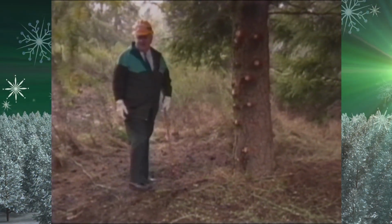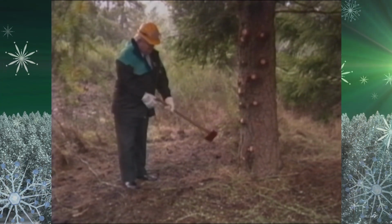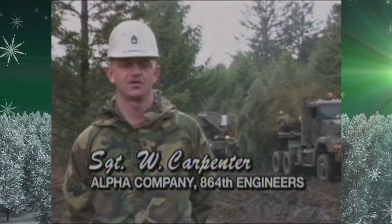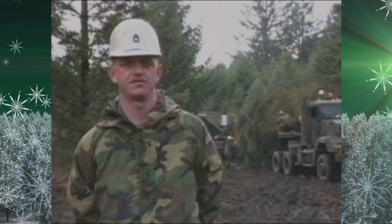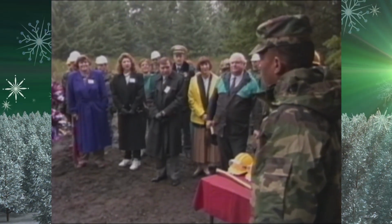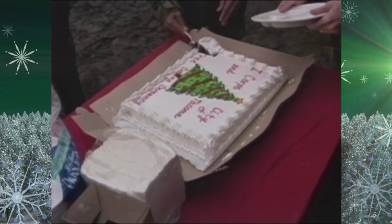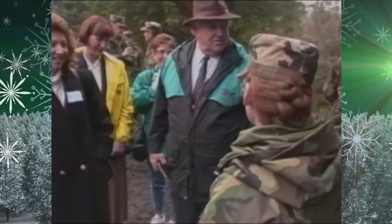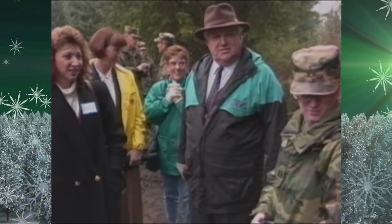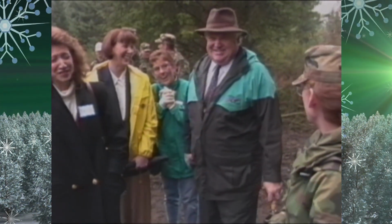This process includes not only the selection of the tree, but coordinating a team to cut and transport it from the base to downtown Tacoma. It started back by the beginning of October. We have to get with several different agencies, and we go out and select a tree. That's the first part. They always have the ceremony to begin with. They bring out, usually, the general and members of the city council. And we go through after they depart.